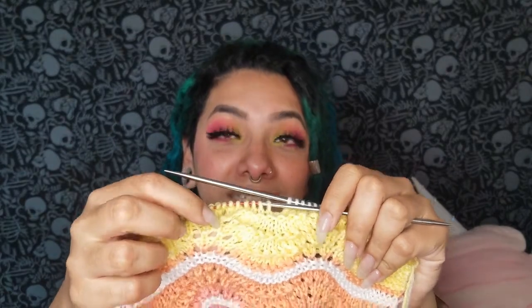I did one extra pattern repeat in the yellow than I needed to. So I thought about just leaving it, but I said, it's already bad enough. I said, you know what, we're gonna rip it back. And in fact, I think I'm gonna completely rip this out, because it already has so many ends to weave in.